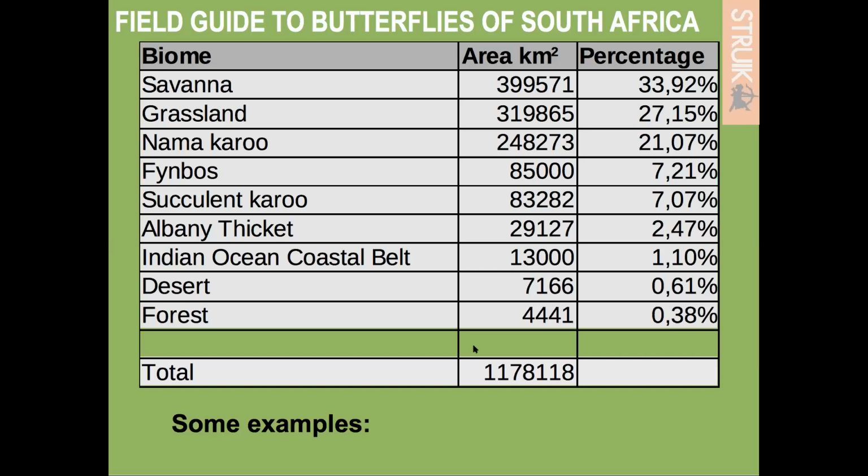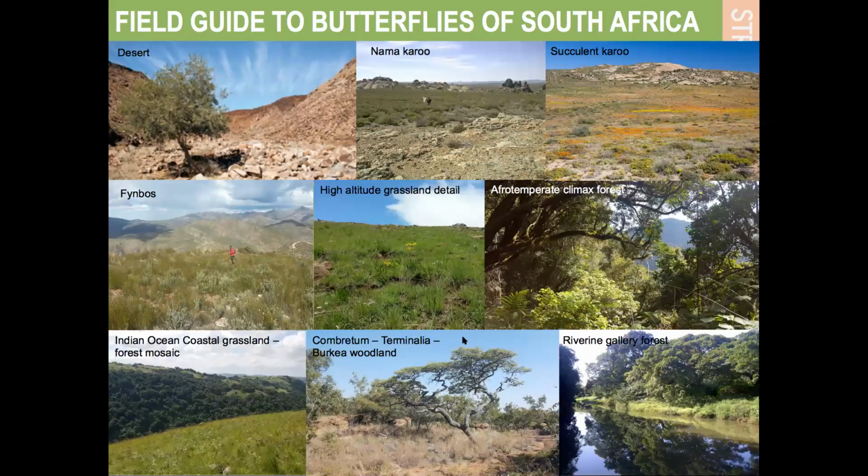So moving on, here's some pictures of our habitats, of our biomes and subhabitats. The top left here, we've got a typical desert, and growing in the foreground is a merua, which is the host plant of a very specialized butterfly that's only found in those gullies along the rivers in Namibia.